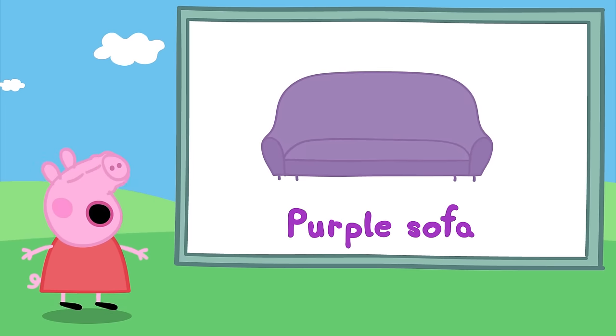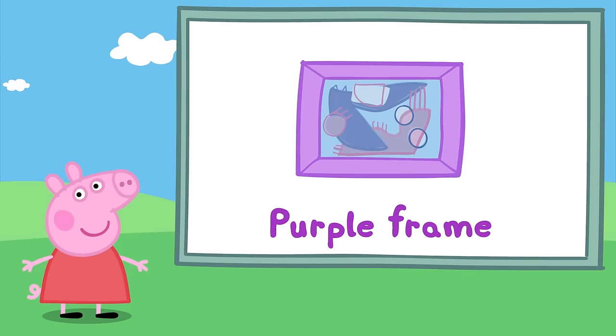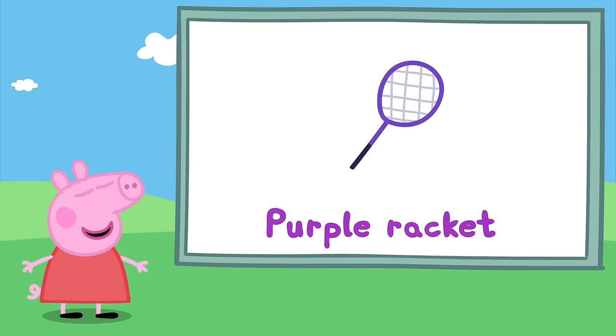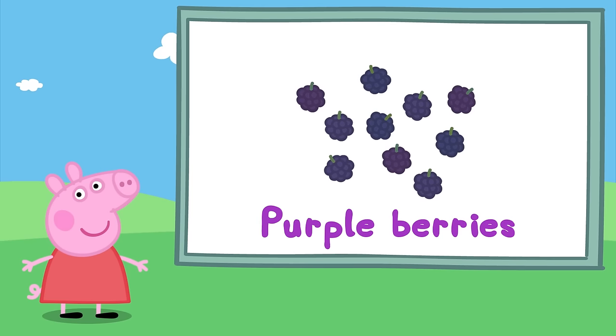A purple sofa. And a rather comfortable looking one too. There's a purple frame. That's pretty, Peppa. And a purple suitcase. Is it time for holiday? A purple racket. Swoosh, swoosh. Purple berries. Mmm, they look yummy. Now, let's take a look at all the purple things we found.